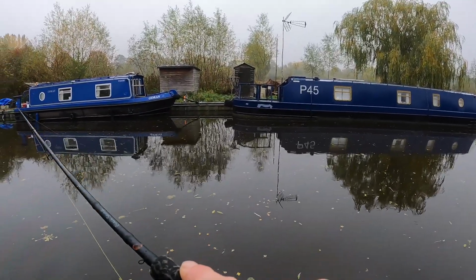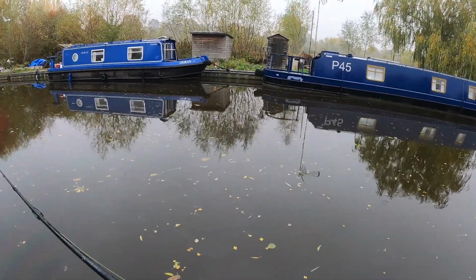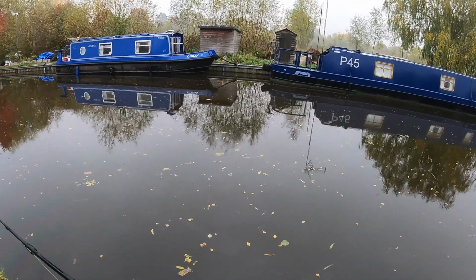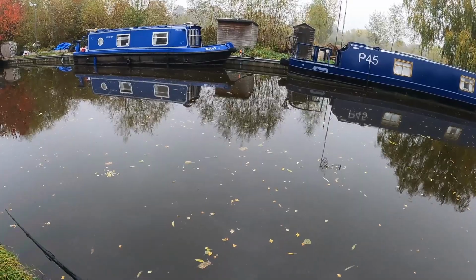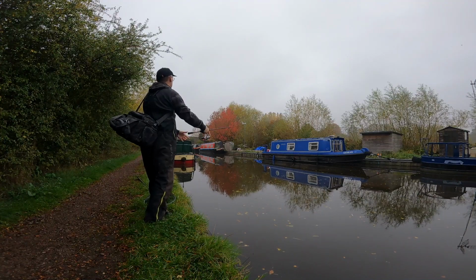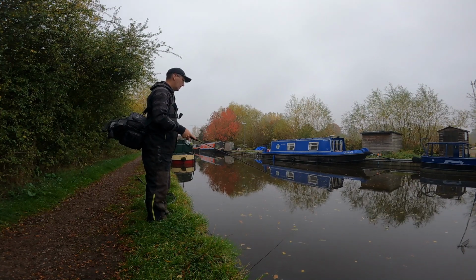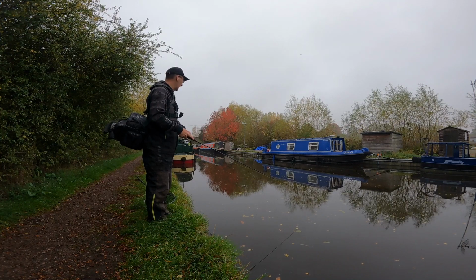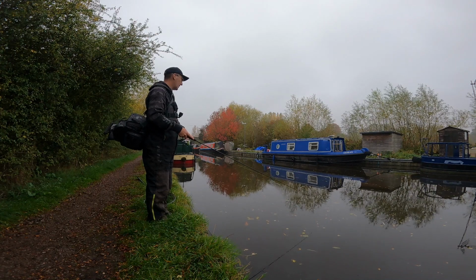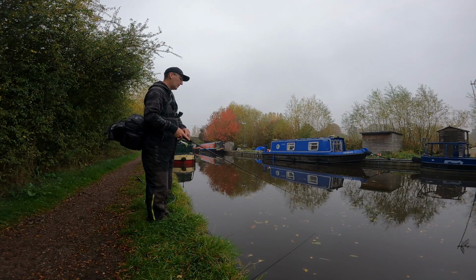This feels a bit fishy here though, I reckon we're going to get one. Plenty of roach in this bit. Can you imagine with all the boats? So the predators can't be far behind. Yeah, even the braid and the fluorocarbon's a bit more stepped up than normal. So it's not the most finesse of setups, but I was prepared to put a great big hook on and an even bigger crayfish as well. So we might do that maybe another time.